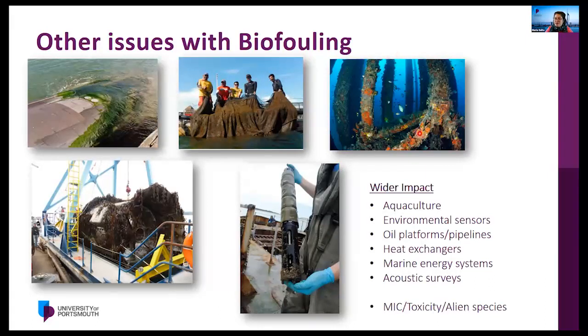You can see some pipes here underwater that can actually impact the integrity of the material. Some turbines in the environment, wave turbines I believe, and as you can see, they're heavily fouled. Sensors exposed in the marine environment to measure the health of the oceans are also being impacted, and therefore the measurements have to be taken into consideration. So there are a lot of issues with all these industries that are impacted.